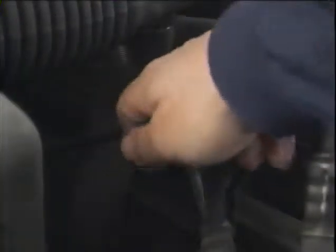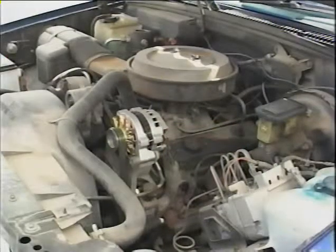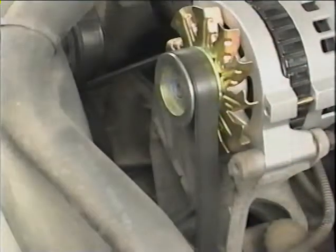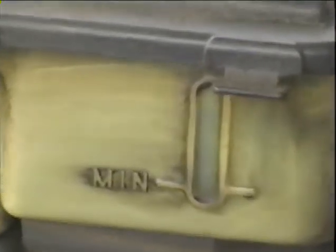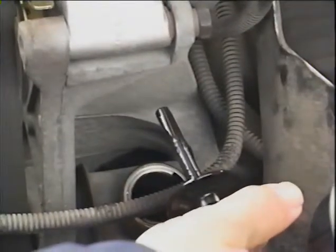The coolant level should be full. The engine oil level should be between add and full. The transmission fluid level should be checked according to your district policy. Make sure there are no moisture or fluid leaks on the engine. Check all the belts to make sure they're not cracked or frayed. The battery cable should be clean and secure. The brake fluid level should be full with no leaks. The power steering fluid level should be between add and full with no leaks.